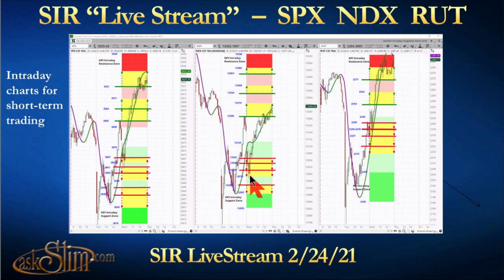You can also see which are the strongest and weakest of these indexes, which was really clear as the NASDAQ was the weakest and the Russell was the strongest. And you could see that. It's incredible. That is what you saw on the up day on Wednesday.